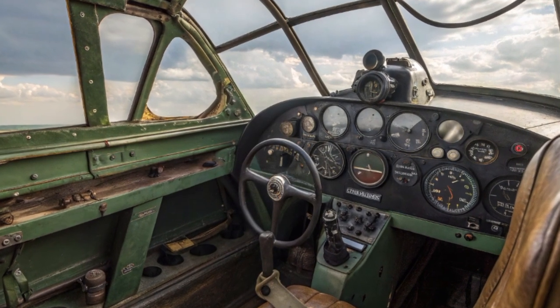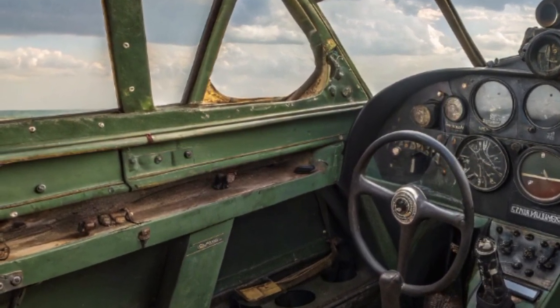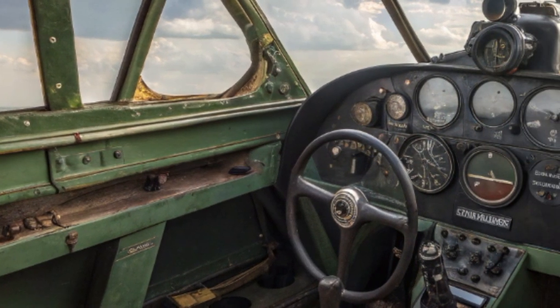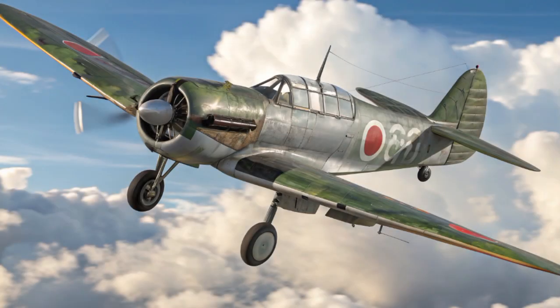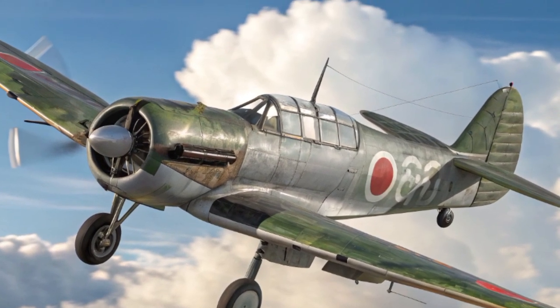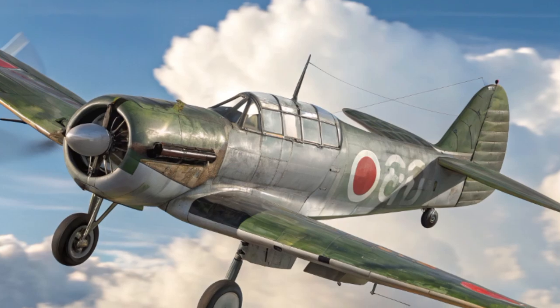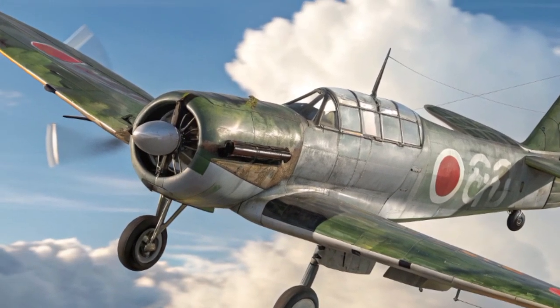It had a top speed of around 580 kilometers per hour and a service ceiling of over 11,000 meters. Its armament evolved throughout the war but typically included a mix of 12.7 mm machine guns and 20 mm cannons. Later versions were specifically modified to intercept and destroy American B-29 Superfortress bombers.